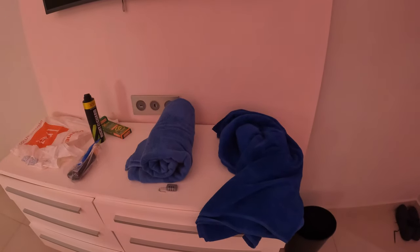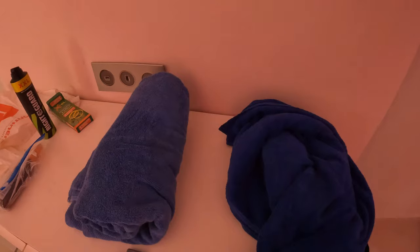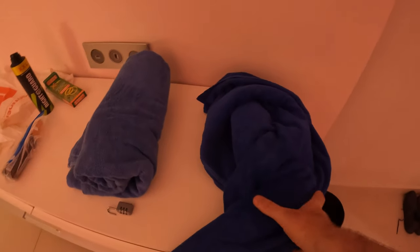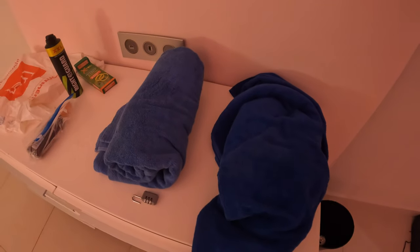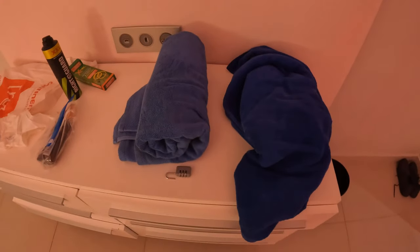Two beach towels. Again, there's a story about these that this hotel warns you about. If you lose these, you do actually have to pay $20 per towel to replace them. So do not lose them.